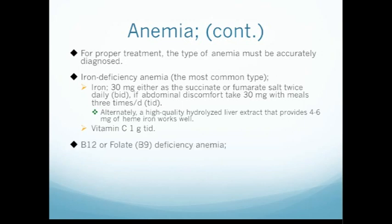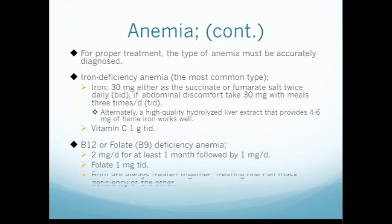For B12 or folate (B9) deficiency anemia, 2 milligrams a day for at least 1 month, followed by 1 milligram a day of vitamin B12, is given. Folate, 1 milligram, can be given 3 times a day at the same time. Both are always treated together. Treating one, B12, without the folate or vice versa can mask a deficiency of the other with a very poor outcome. It's best to always avoid this.